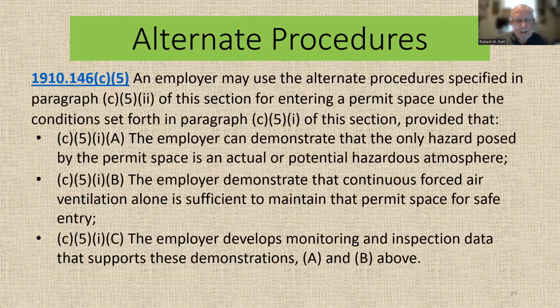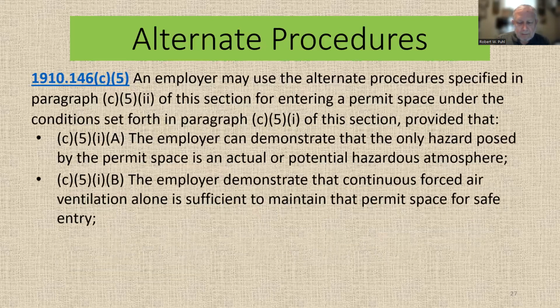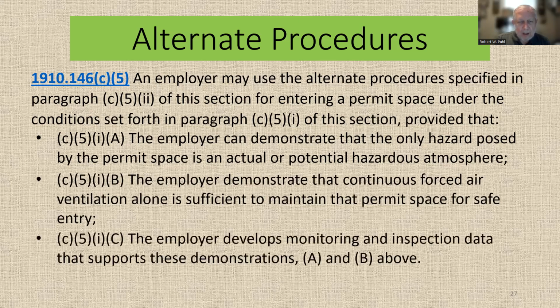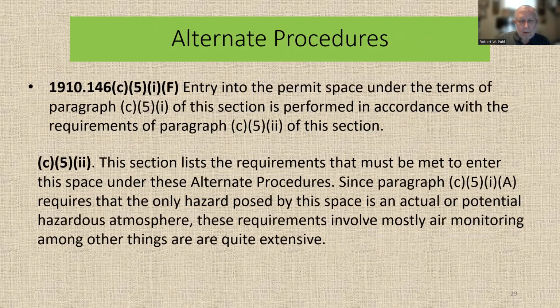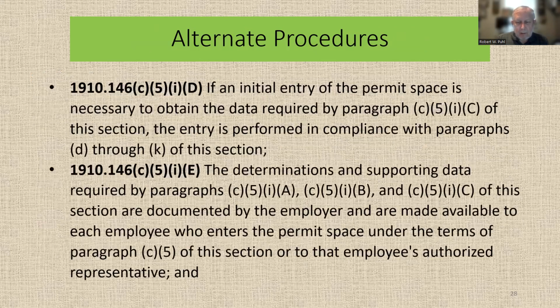So again, A, B, and C were... (c)(5)(i)(A) was that when you're entering with forced air. Okay. Where am I? I got messed up. Okay, there we go. All right.